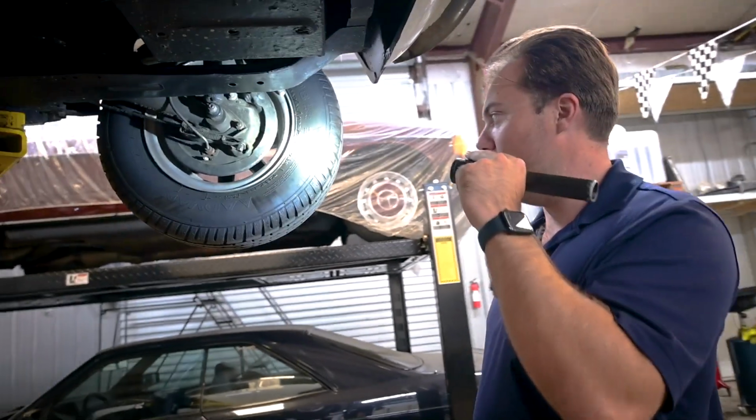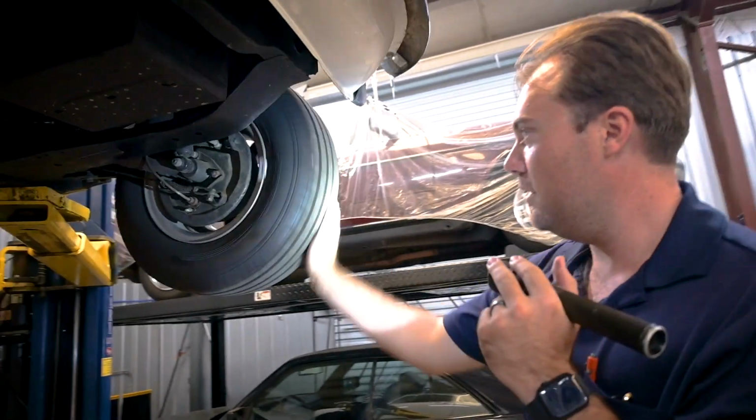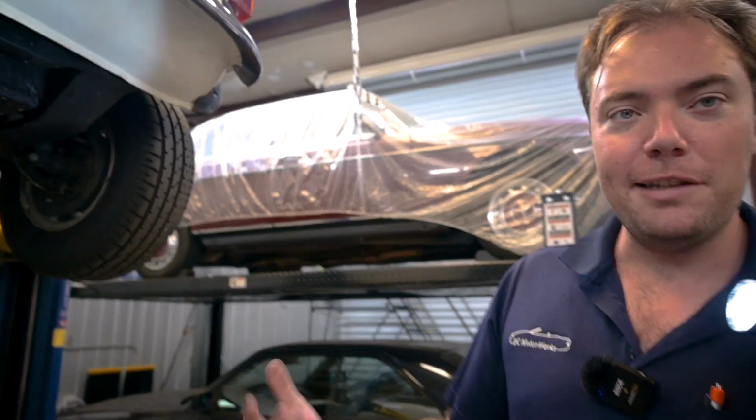It is all very mini and very simple, that is no doubt, but I don't see any crazy rust or anything. It's in pretty good shape. The tires and brakes are fairly new. It is a blast to drive, so with that said, let's go for a quick ride.